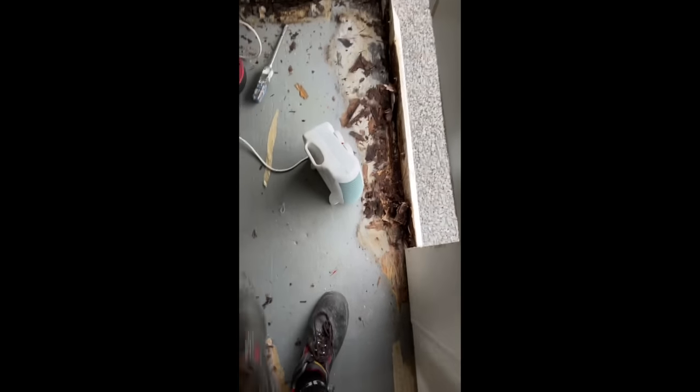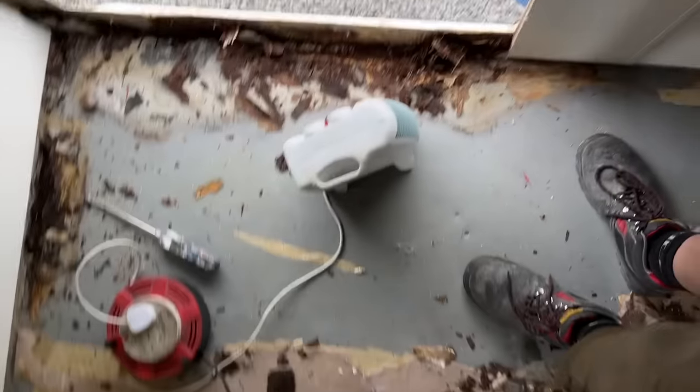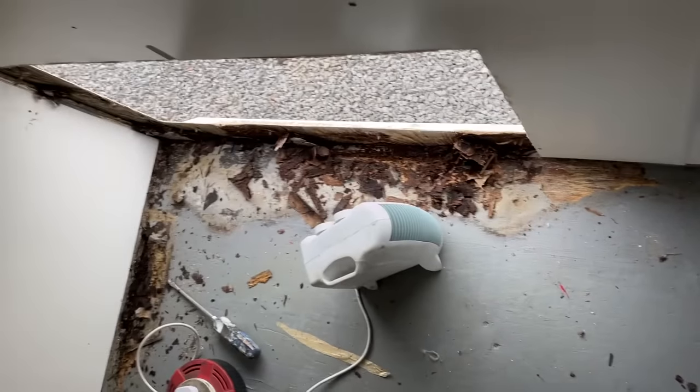In this damp corner, I think I'm going to cut the floor like that and put an L piece in, where I might cut all that bit off. I don't know yet. I'm going to take all this down and then have a look. I didn't expect the floor to be that damp though.